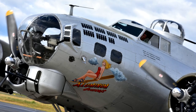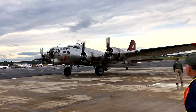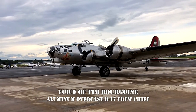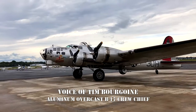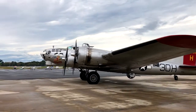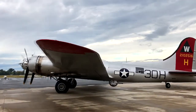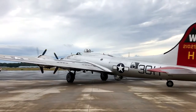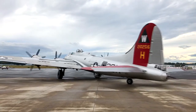This is a Boeing B-17G, but it wasn't made by Boeing. This one was made by Vega Aircraft, which became Lockheed Vega and then Lockheed and Lockheed Martin and that whole chain. It was made in Burbank. Also, Douglas Aircraft were making B-17s. And the reason is it was a Boeing airplane, but they couldn't make enough of them.